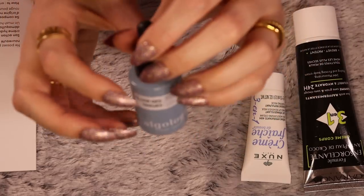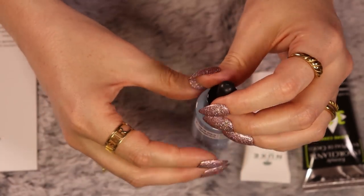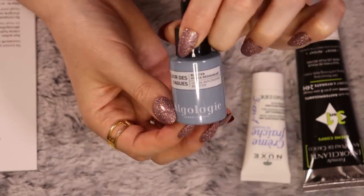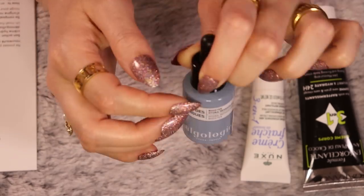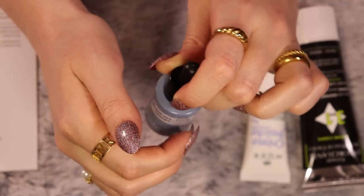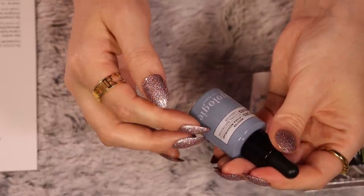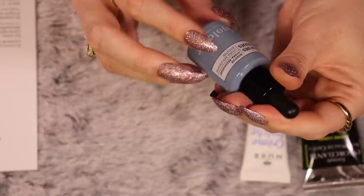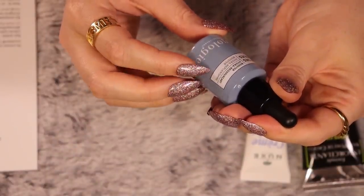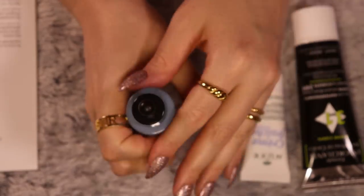So next we have the dropper, and it is a glass bottle. Yay. I love glass bottles. Not just because it's good for the environment, because it can be fully recycled, but also for the sound. Seen this brand before. Algologie. Armor France. Hydra Replenishing Booster. Elixir de Vague. Wave Elixir. Or Elixir from the Waves, maybe.